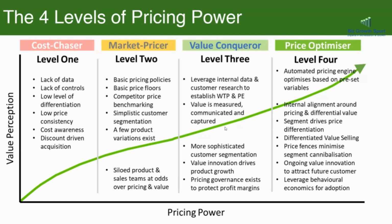They also have more sophisticated customer segmentation, and value innovation drives their product growth and prioritizes their product roadmap. And they don't resort to discounts. They have a governance structure that helps to protect their margins.